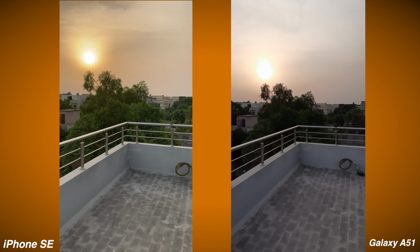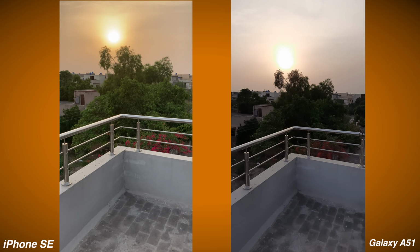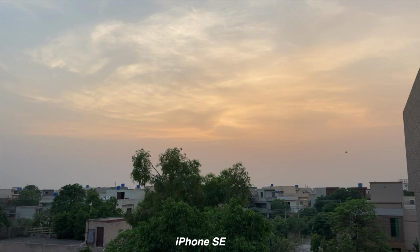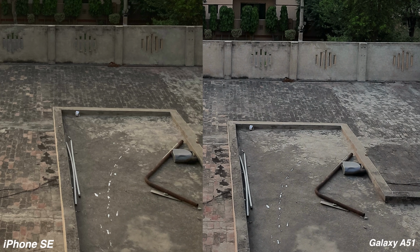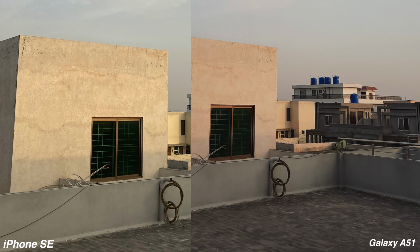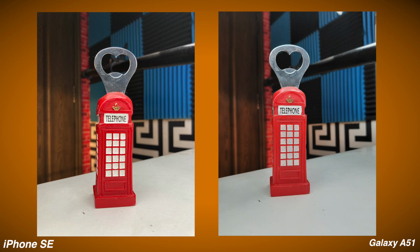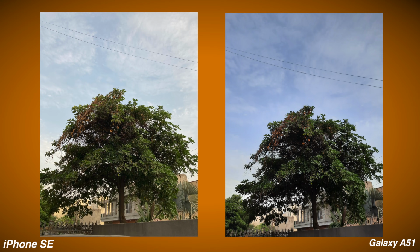So in the camera test, I truly felt like I'm comparing a flagship camera to a mid-range camera. In every way, the colors, the detail, the dynamic range was just so much better on the iPhone side. The Galaxy A51 is doing a lot of software enhancement. It is over sharpening the details, even outdoors. Samsung has to do some correction on that. Samsung has its own processing going on. Pictures come out in a bit cooler tone, whereas on the iPhone, the images are warmer, but they have more detail, and they are also closer to real life.